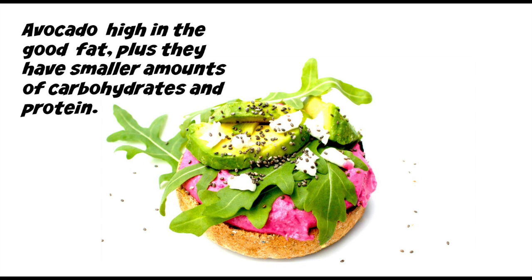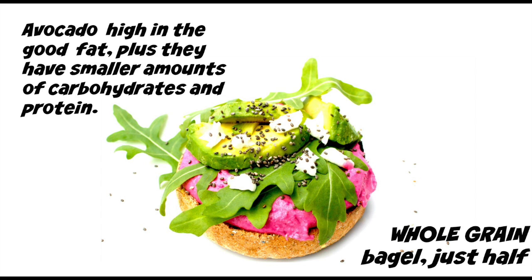So for example, this one here, this is avocado. Now avocados are high in good fat, plus they also have small amounts of carbohydrates and protein. They're going to keep you fuller for longer. That's on some pink homemade hummus and then on a whole grain bagel, and you only need half of that.